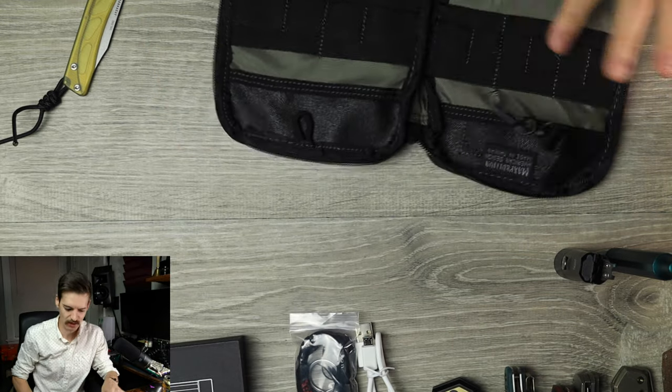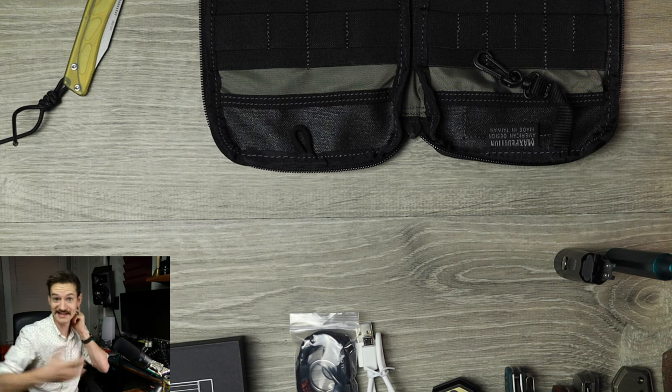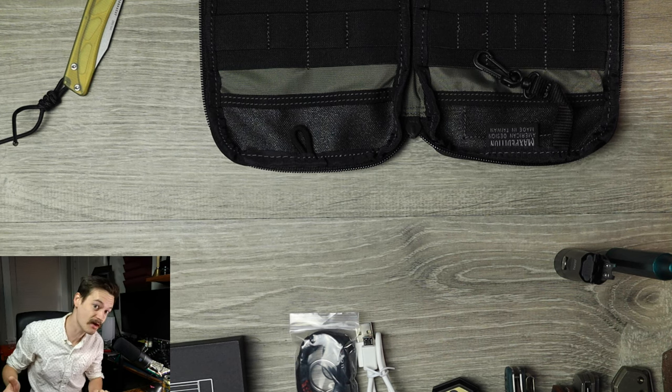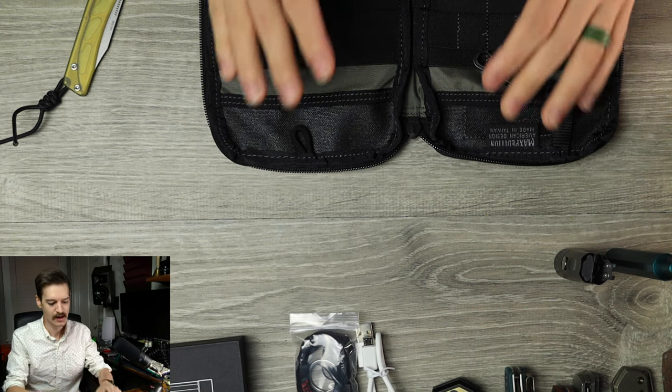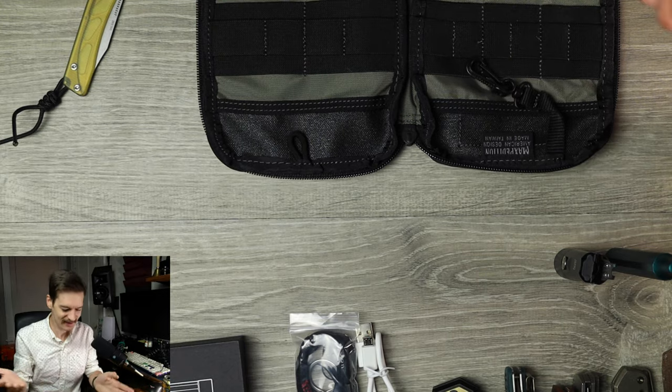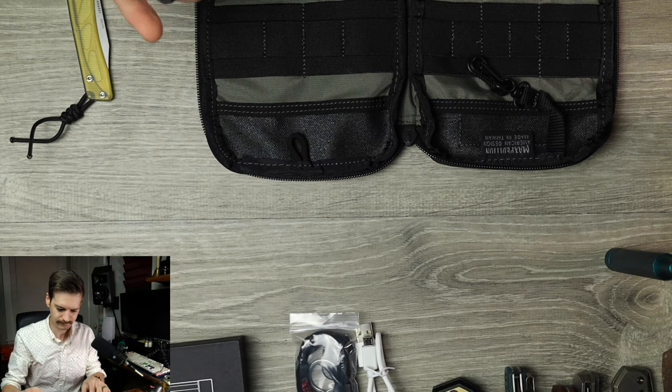I just wanted something to toss in my bag, because as a knife reviewer, I carry like 6 knives to work every day. I work in an insurance office. It's awkward. My pockets are full. I'm losing my pants constantly, right? So I wanted to avoid that, hence this. So let's load it up. Let's go.